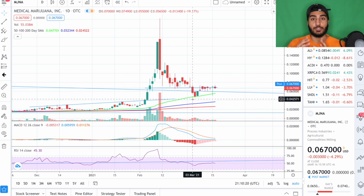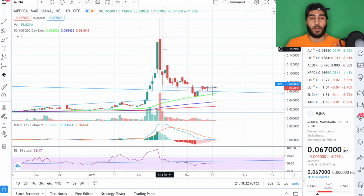And so anytime you see nice consolidation, a stock trading sideways, that is a great time to be accumulating shares, and that is exactly what I believe MJNA is doing right now. I was a firm believer on buying this at 11-12 cents. Again, if I was buying then, why would I not buy now? And so that's kind of the philosophy that I have. And so overall, this is a great long-term hold for myself, something that I have a position in.